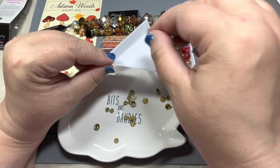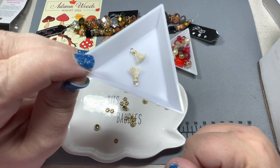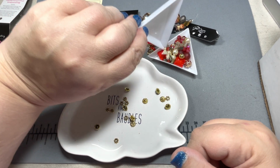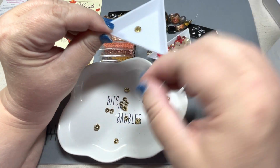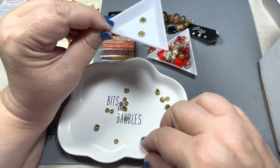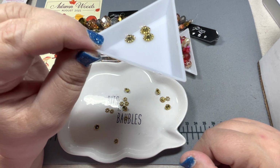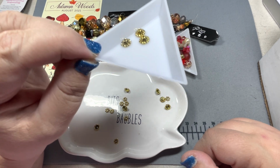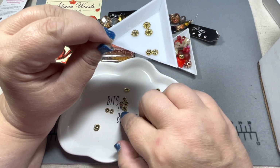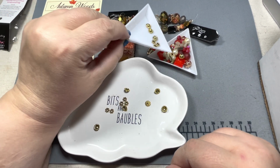What a nice mix. Tiny baby little tassels. These are itty bitty. Darling. And then we have some really pretty bead caps. Wow, I don't think I have this kind. There's quite a few of this with the fluting, which picks up the texture on those ones I said look like squash. And then you have some really pretty daisy spacers. You can never go wrong with those. Very precious. That was a lot in that mix, you guys.